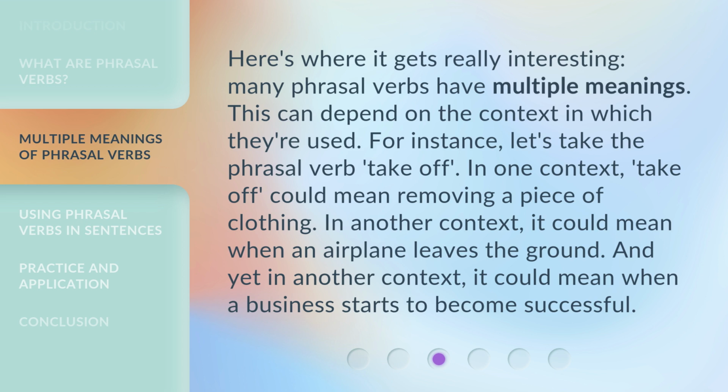For instance, let's take the phrasal verb take off. In one context, take off could mean removing a piece of clothing. In another context, it could mean when an airplane leaves the ground. And yet in another context, it could mean when a business starts to become successful.